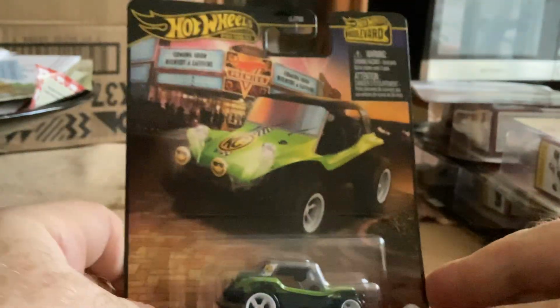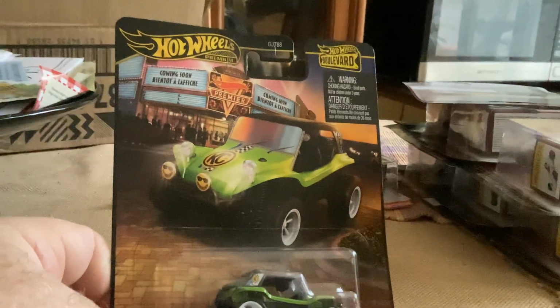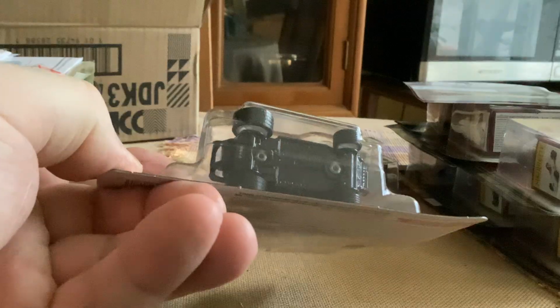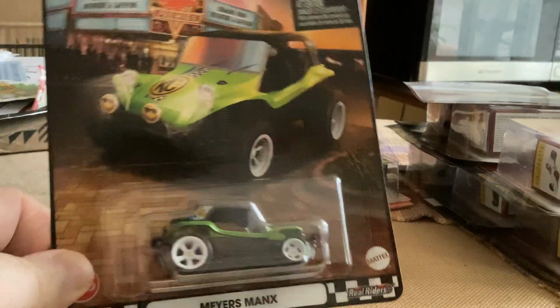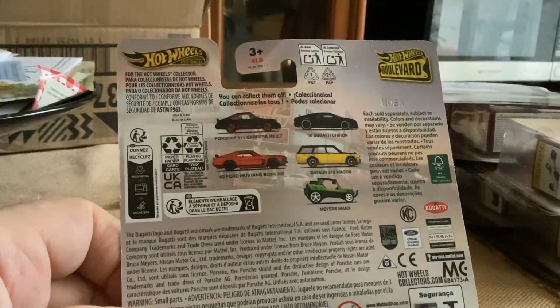It's always hard to find Boulevard at Walmart. Somebody always seems to get to these, but it was the only one. People don't want the Meyers Manx, so they had two on the shelf. I just picked up the first one I found. All right. And again, this is another premium model, metal on metal, Real Riders. This one does have treads. All right, it's a dune buggy. I do believe it's a licensed vehicle.